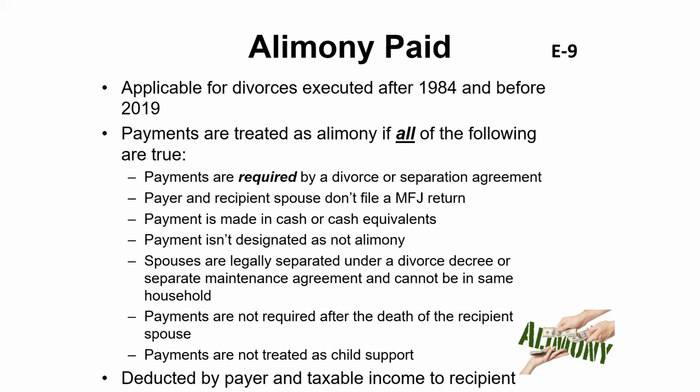Payment has to be made in cash or cash equivalents. So that does factor in if some of the payments are actually not directly to the spouse, but paying for things like perhaps a mortgage payment or other rent payments or things along those lines, that can still be considered alimony. Another interesting part here is our first of our double negatives in the tax code. As long as the payment is not designated as not alimony, it can still be considered alimony.